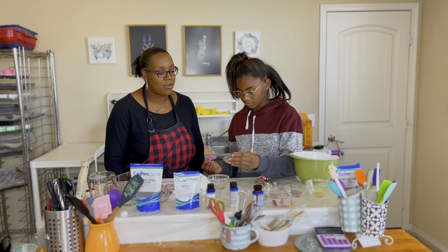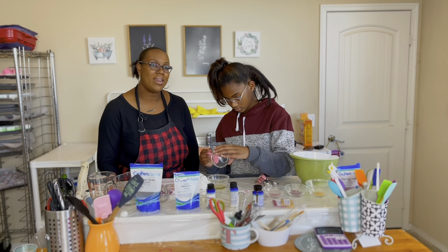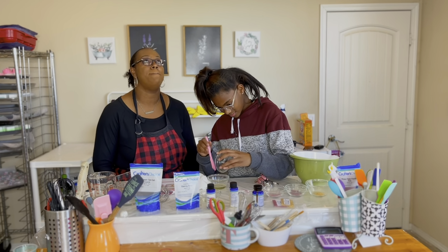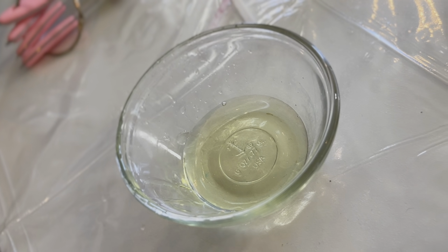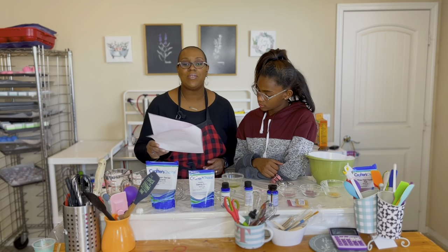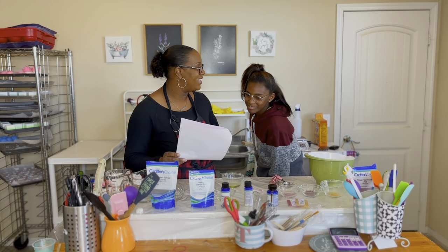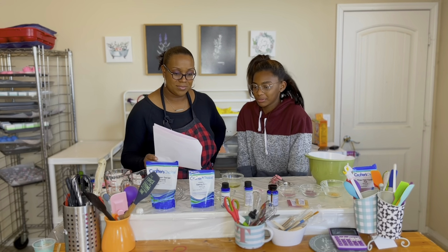Go ahead and pour in our fragrance oil. Beautiful. Use the spatula to get the rest of that in there so we get every last drop of that amazing pink champagne fragrance oil. Then give that a mix. All right, we've completed step three. This has been pretty easy so far, huh? It's been super easy because they gave us all the right measurements already.